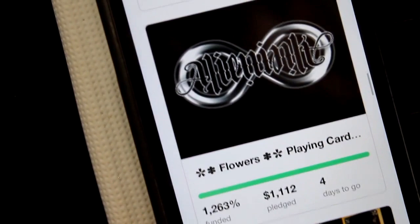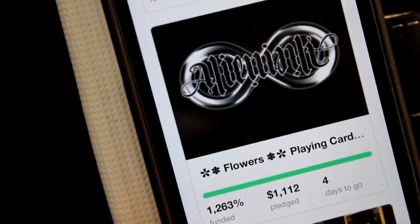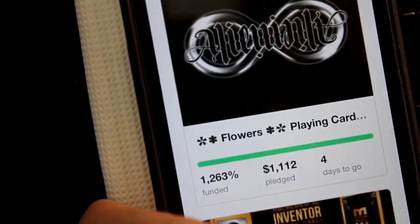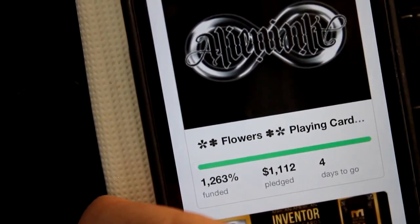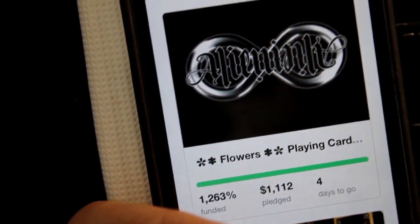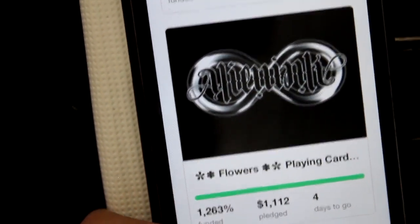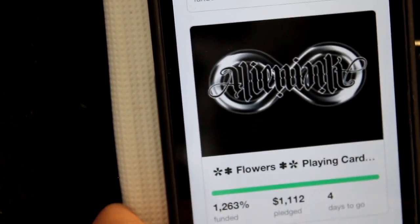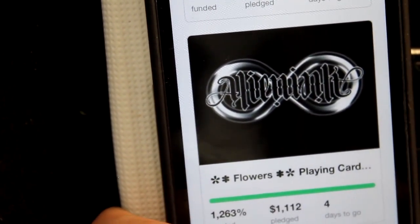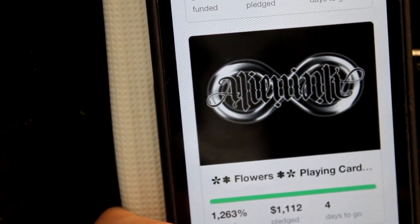The next one is Alien Inc. Flowers Playing Cards Infinity Edition. Somehow it's 1,263% funded. That being said, it's barely over $1,000. 4 days remain. It's a 6 or 7 day project. And this is all you get to see. Like their previous Infinity deck on the Galaxy cards, they're not showing you what the cards look like. They're not telling you what they look like. You have to buy them sight unseen. And I am just not going to do that.